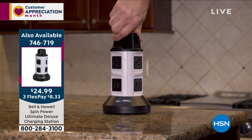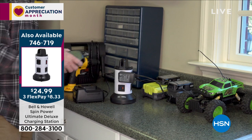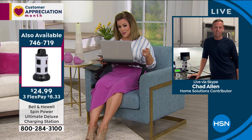From Bell & Howell, you take one outlet, and now it turns into 10 ports of power. This is a cool vertical design. It swivels and spins. It's got a retractable cord. And Chad, not only are we powering up our devices, but it's surge protection as well. It's so smart. I think every single home needs one.